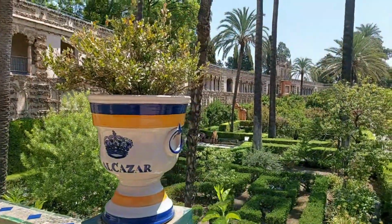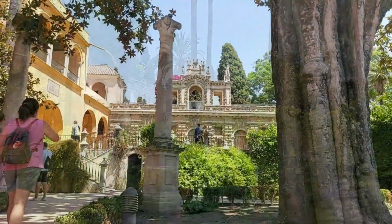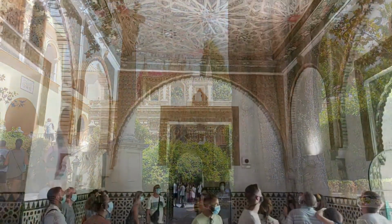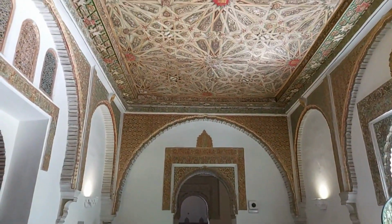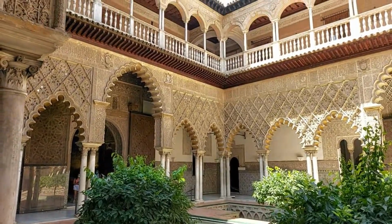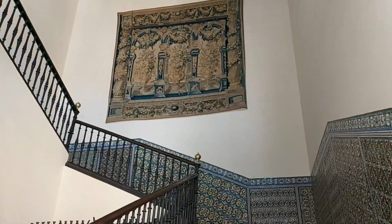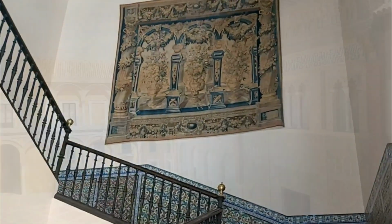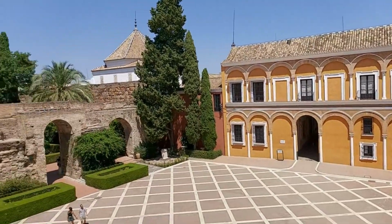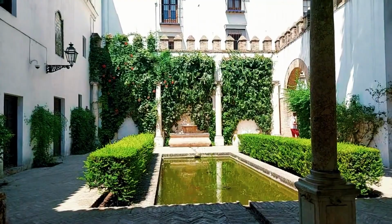It was built on the site of a Muslim fortress back in the day. So it represents many different styles of architecture now. Many of the royals who have lived here and called it home had to put their own stamp on it. So it's a mix of just spectacular different tile and architecture and beautiful gardens and plazas too. And lots of water features all through it.